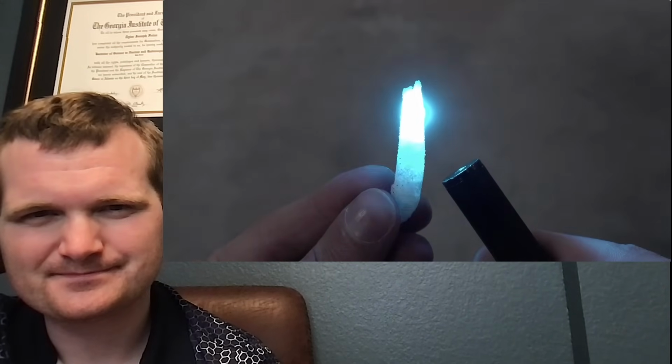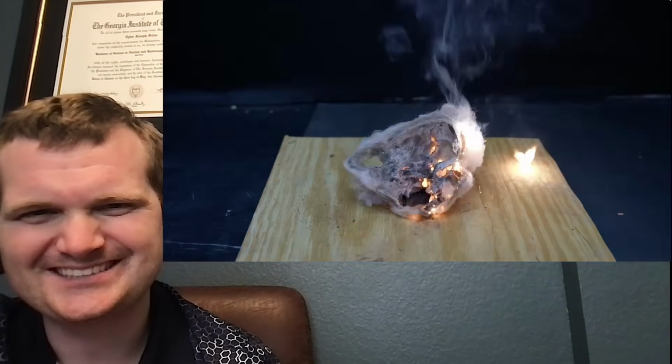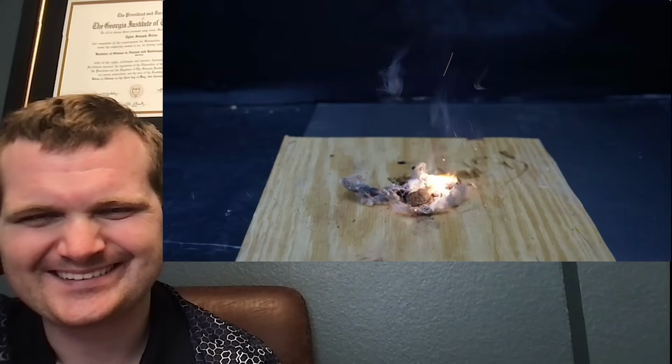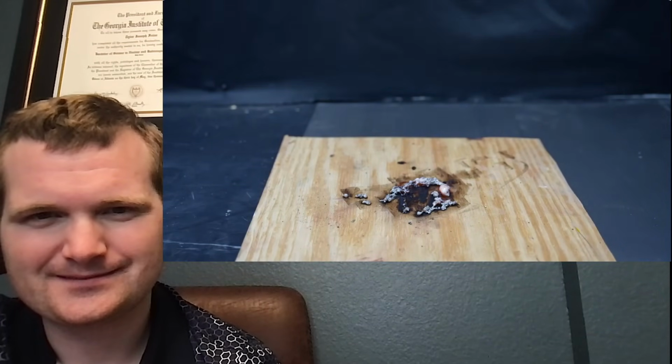I like that. Other forms of glass have been so easy to melt that I figured fiberglass might be interesting. And sure enough, the laser was able to compactify it into a little bead.